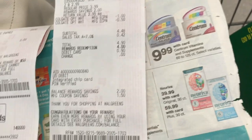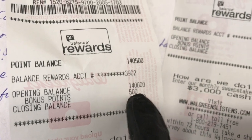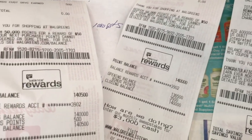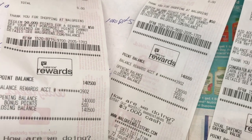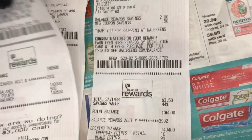happen. So because it did not print out, she gave me 3,500 points and another 500 points, which equals 4,000 points that she already put in my card. So I won't be able to use the $4 in register reward for this transaction because she already put it in my card as points.